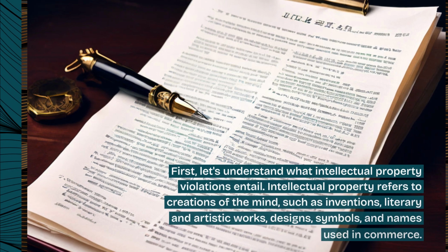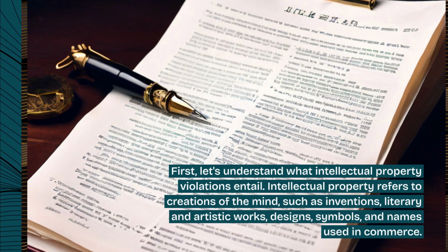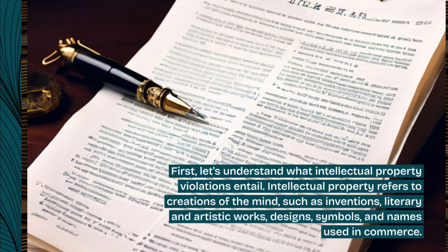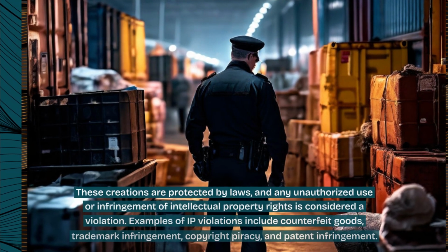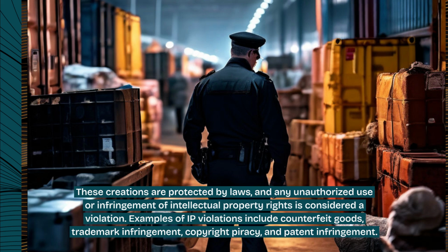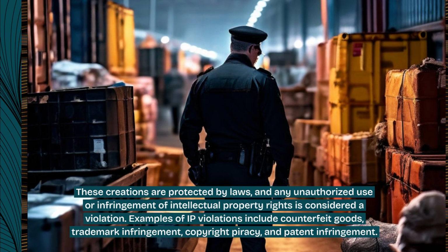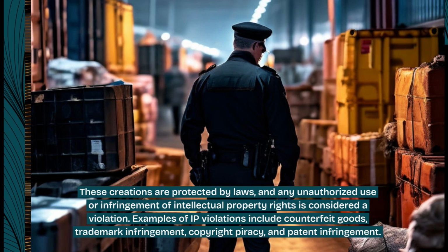First, let's understand what intellectual property violations entail. Intellectual property refers to creations of the mind, such as inventions, literary and artistic works, designs, symbols, and names used in commerce. These creations are protected by laws, and any unauthorized use or infringement of intellectual property rights is considered a violation. Examples of IP violations include counterfeit goods, trademark infringement, copyright piracy, and patent infringement.